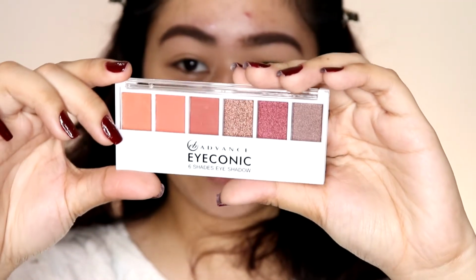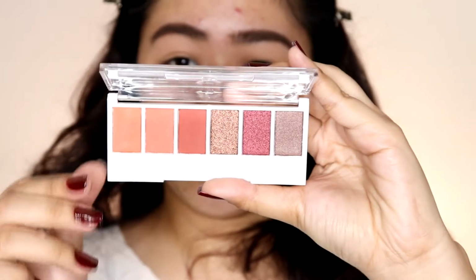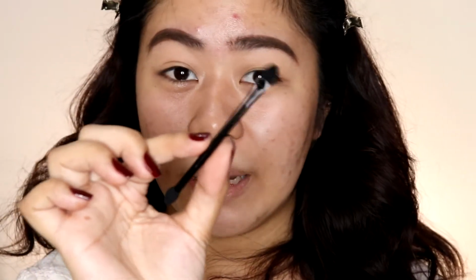So, ito yung itsura ng eyeshadow palette, guys. Plastic packaging lang siya. And when you open, ganito itsura ng mga eyeshadow. And then, meron din siyang kasamang mirror. And may free eyeshadow applicator din siya.